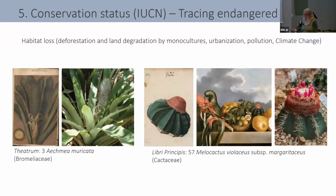So to check the conservation status is important because we can see if there are endangered species. These are just examples of two of them. So we have Dagmea muricata. It's this plant with this fruit. They also show a transversal cut. It looks like a pineapple. It's actually from the pineapple family. That's why. And then we have this cactus.